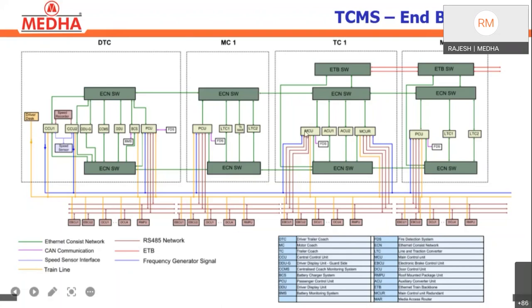Whenever this MCU issues commands to the LTC units on both sides, the LTC units work accordingly. Along with the ECN switches, one more ETB switch is also provided in this trailer coach and this MC coach. ETB is the Ethernet Train Backbone switch. ECN is only for basic unit level communication up to four coaches, but ETB is for entire train level communication. That is the difference between ETB and ECN. In ETB also there are two communication channels, the main communication channel and the redundant communication channel.